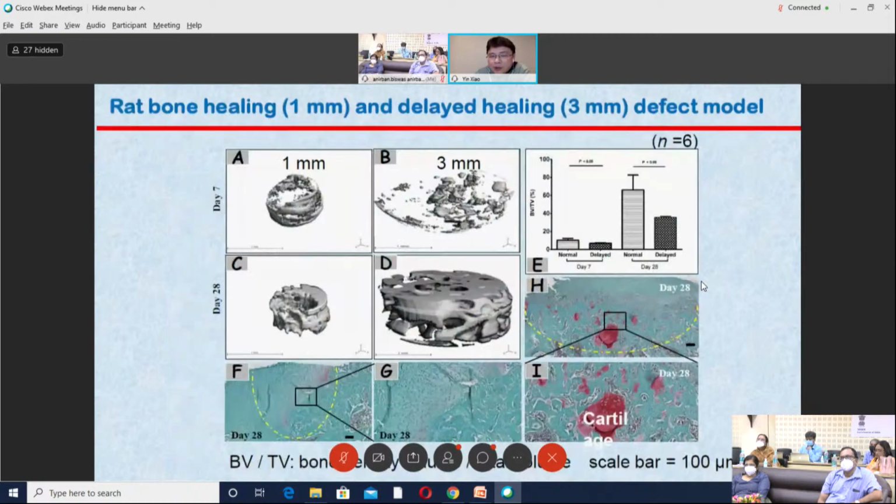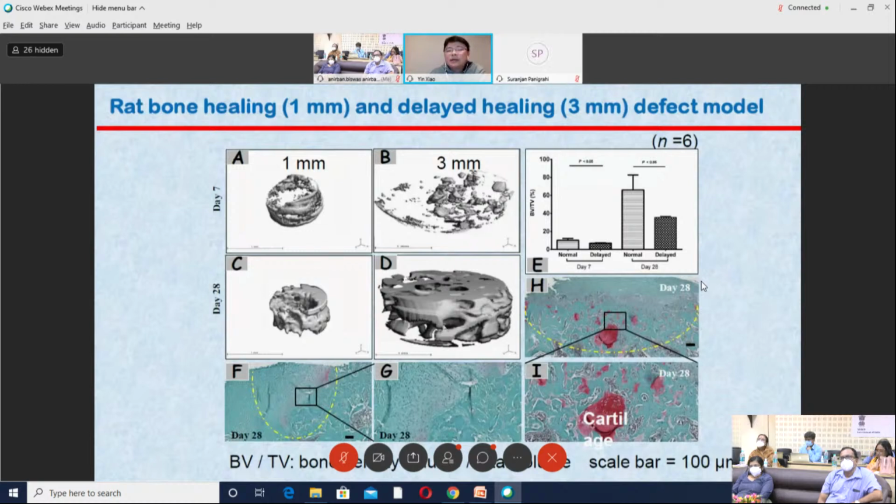Then some of the evidence I would like to show you is regarding the hematoma's structure and its impact on bone healing. We did some work using the tibia. You can make a hole defect. You can drill a hole of either 1 millimeter or 3 millimeter. 3 millimeter in the rat is actually a very large defect. They heal, but significantly delayed compared with the 1 millimeter. So that's the evidence. You can see that the 1 millimeter has very nice bone formation. They have a lot of bone tissue under the micro CT. You can see the difference. And the 3 millimeter has much less bone formation. Even at 4 weeks, compared with the small defect, it significantly delays the bone formation. So next, please.